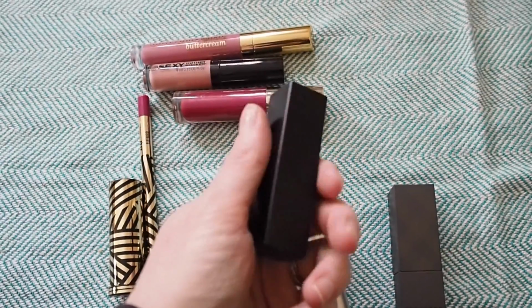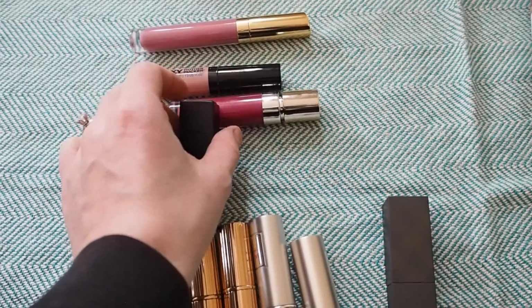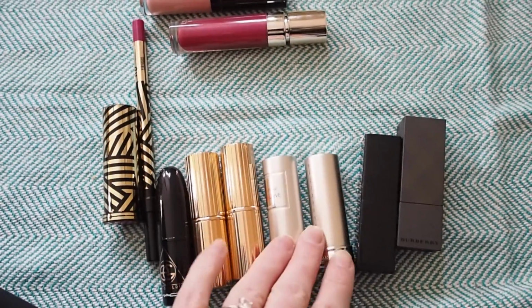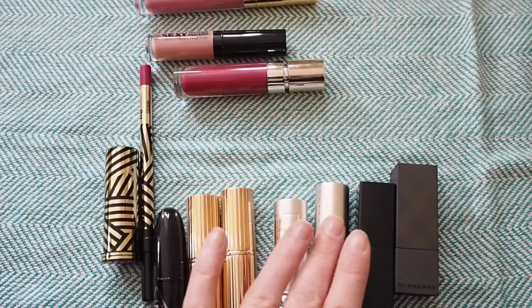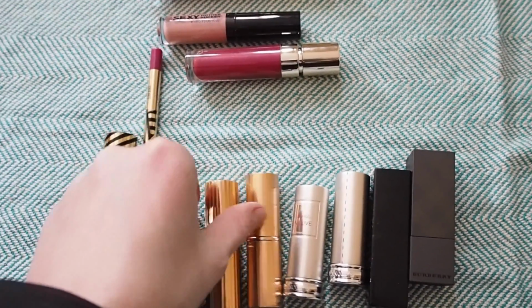This is a shade from the NARS Audacious collection called Barbara, which is a nice, kind of 90s neutral shade. I've got two from Lancome, one which is the bright red and one which is a more nude colour, which is the one that I wore when I went to the BAFTAs dinner recently.